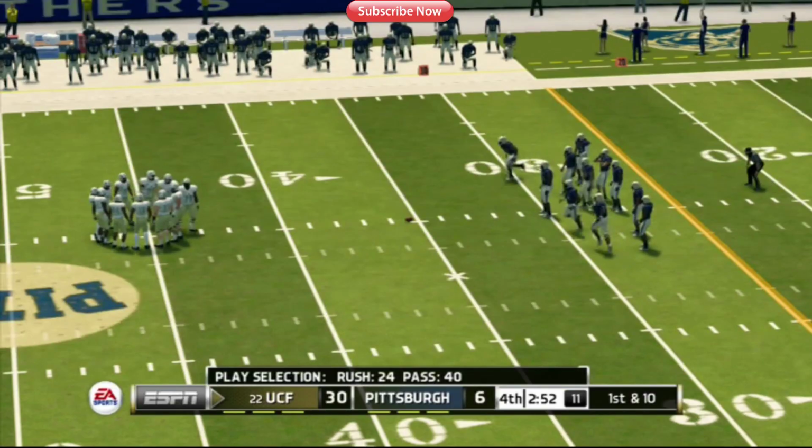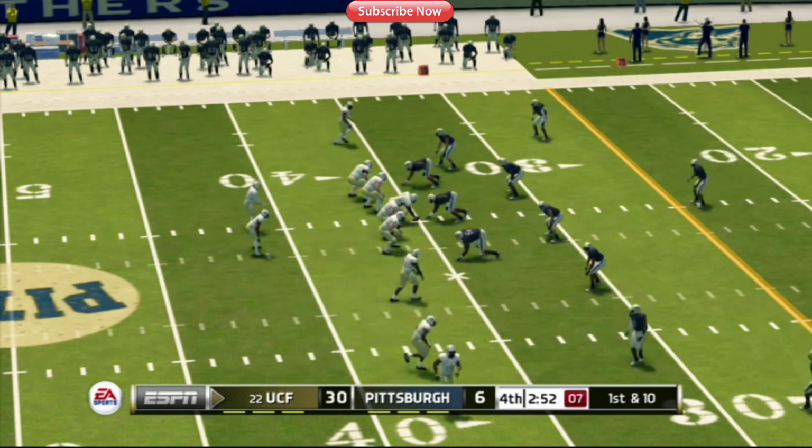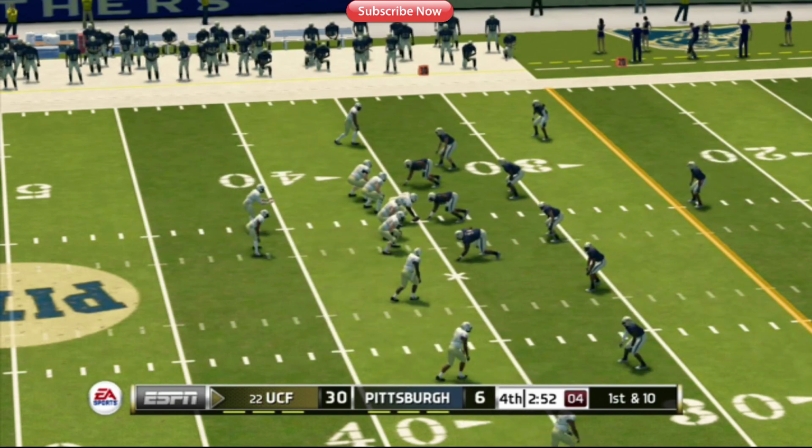So it's time to see this offense go to work again. This defense couldn't stop them from moving the ball and inevitably finding the end zone. Less than 3 minutes in the game.